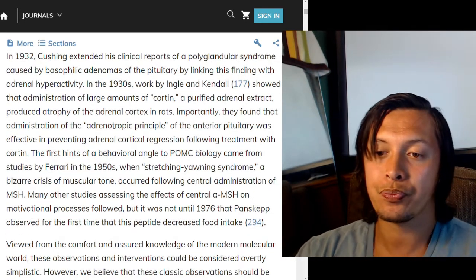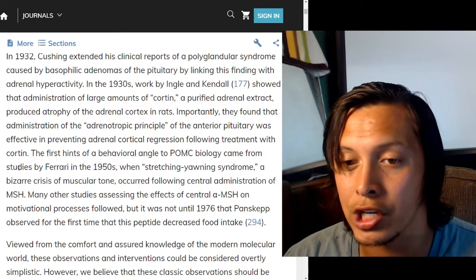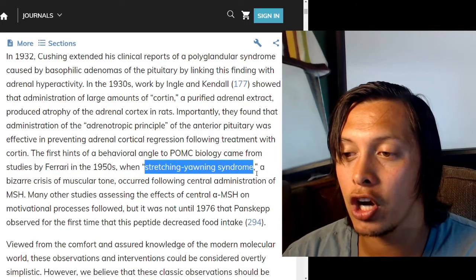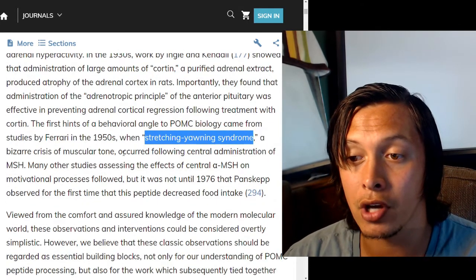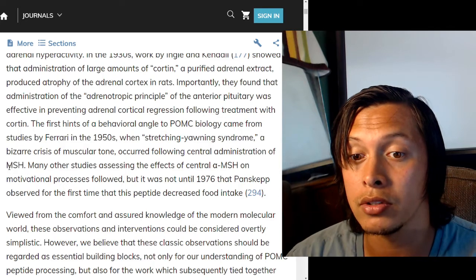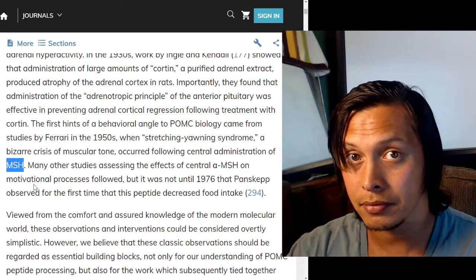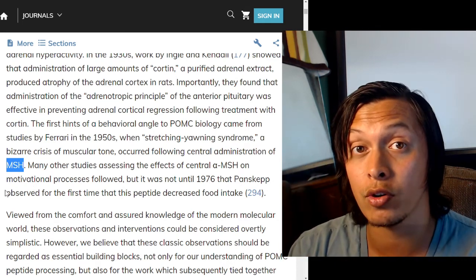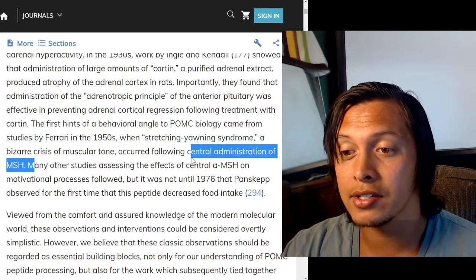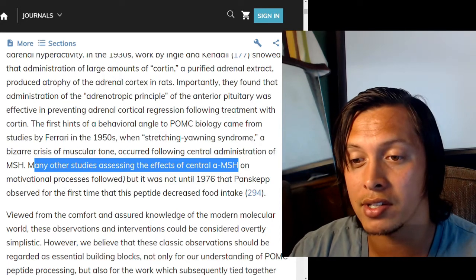So let's continue. The first hints of a behavioral angle of POMC biology came from studies by Ferrari in the 1950s, when stretching yawning syndrome, a bizarre crisis of muscular tone, occurred following central administration of melanocyte-stimulating hormone. Remember, this was a hormone associated with the production of melanocytes, or darkening the skin, causing pigmentation. Anyways, many other studies assessing the effects of central alpha melanocyte stimulating hormone on motivational processes followed.